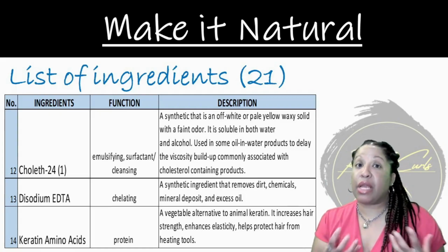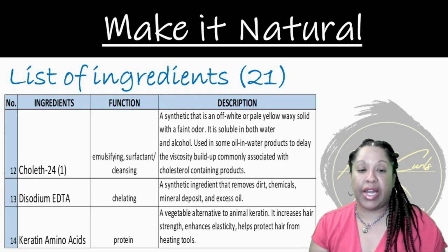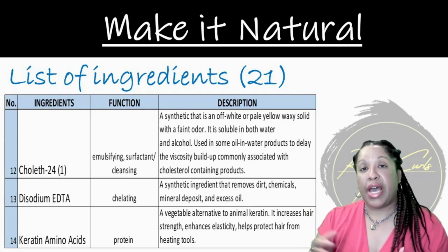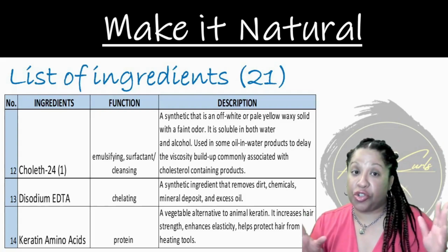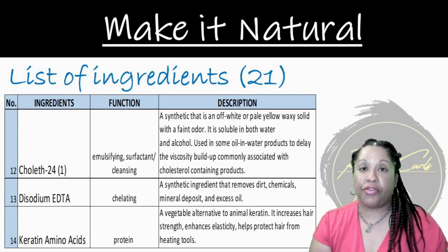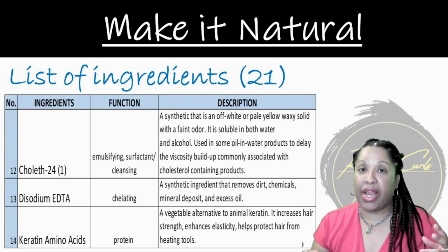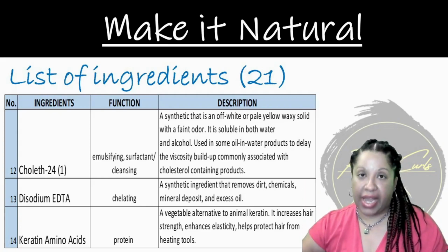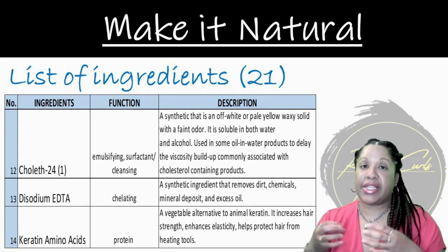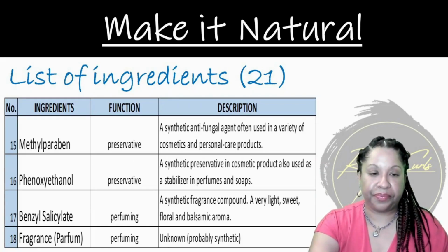14, keratin amino acids. That is a protein. It's a really good protein to build strength into your hair and to repair damage. So it's a vegetable alternative compared to animal keratin. So you do have a keratin that is a byproduct of animal, but this is the vegetable version, or it's derived from vegetables. It increases hair strength, enhances elasticity, helps protect hair from heating tools. So a lot of people will buy or have a protein treatment for their hair. Protein is really good for when you want to straighten your hair with a hot curling iron or a hot flat iron. That is what helps protect your hair from the heat, because keratin can take a lot of heat. It has like a high heat point for that particular ingredient.